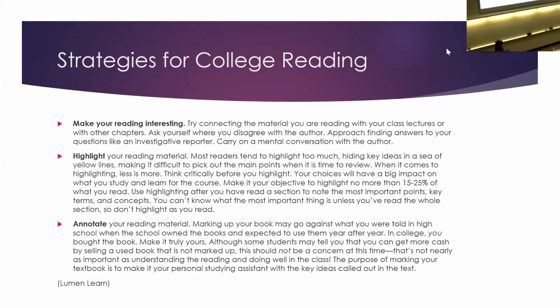But when you annotate, write full sentences, write down key concepts and things, and try to write it in your own words. Because when you go back to study and review for an exam, this is going to be what's going to help you to study and review. Because the last thing you're going to want to do as you review for an exam is to go back through and have to read all the text again. Your annotations, your highlights, things like that are going to be your study.